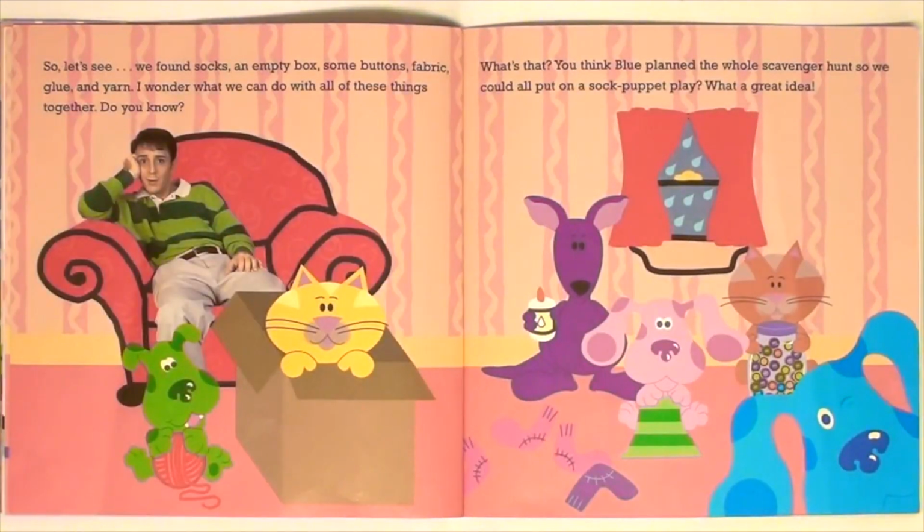So let's see. We found socks, an empty box, some buttons, fabric, glue, and yarn. I wonder what we can do with all of these things together. Do you know? What's that? You think Blue planned the whole scavenger hunt so we can all put on a sock puppet play? What a great idea!